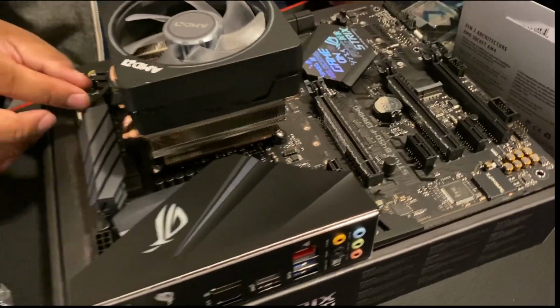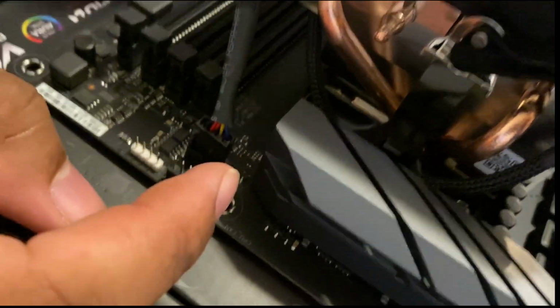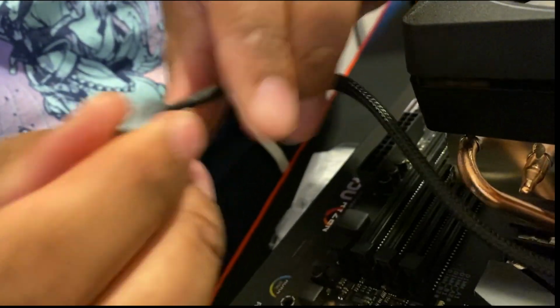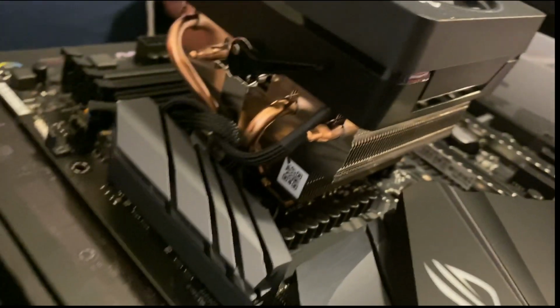Or what I do sometimes, right? It's a little trick that not a lot of people know. All right, here we go. I'm gonna pull this out. What I do is I just make a little knot like this, right? Make a little knot, and then I push it in there. Boop. And now I kind of just hide it there. See? So now it looks clean.